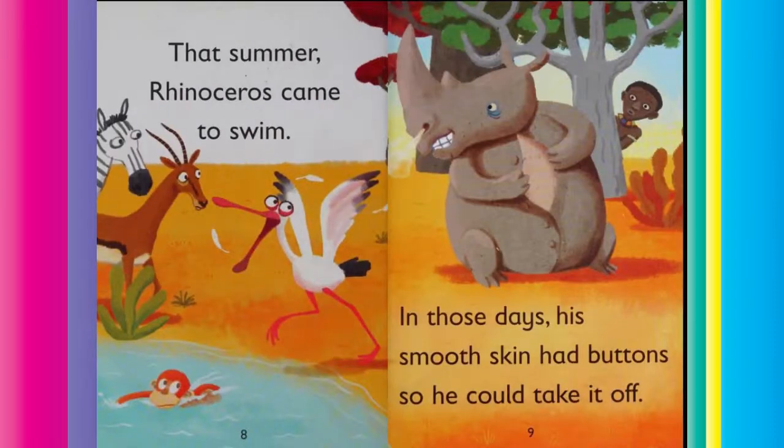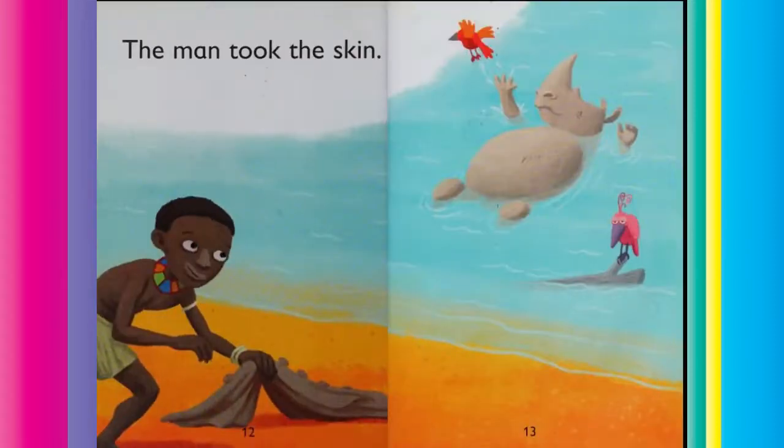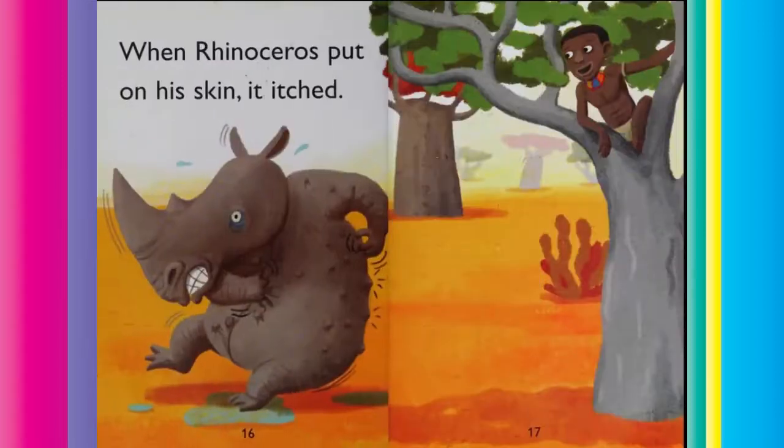That summer, rhinoceros came to swim. In those days, his smooth skin had buttons so he could take it off. Rhinoceros took off his skin and left it on the shore. The man took the skin. The man filled the skin with cake crumbs and then put it back.